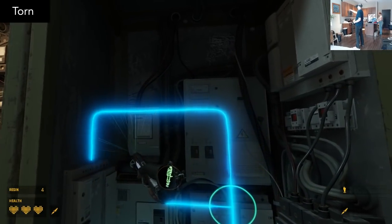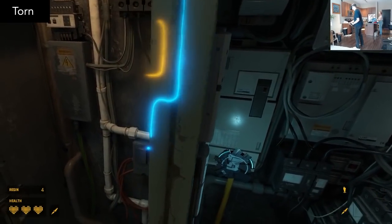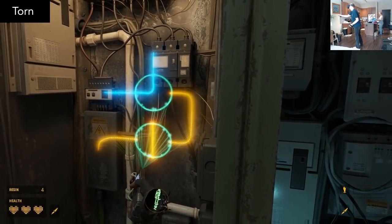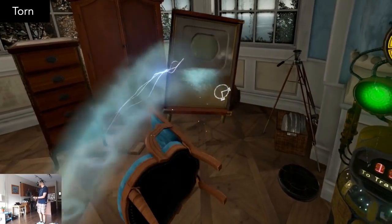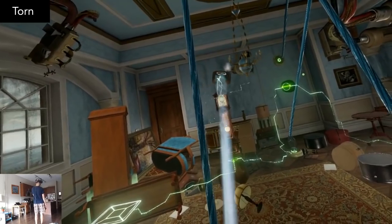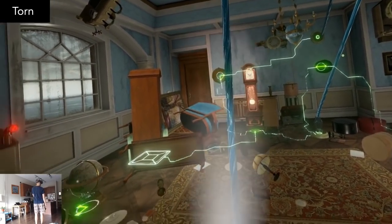I personally believe that the puzzle mechanics in this game inspired the light path puzzles of Half-Life Alyx, but that's just a theory. Even though you'll be doing mostly the same thing, it's still quite enjoyable, and I found a nice mental flow state while engaging in these puzzles.